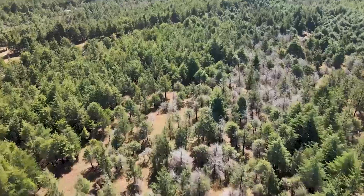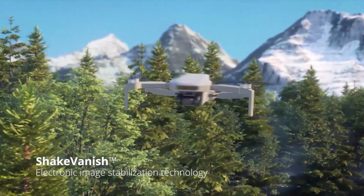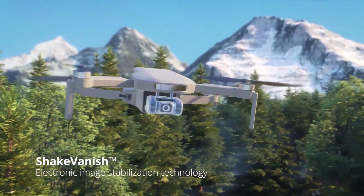The drone costs $199.99 on Amazon, which is a fair price for its portability and convenience.